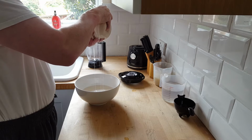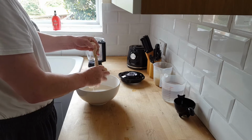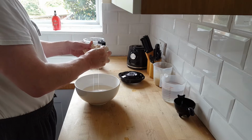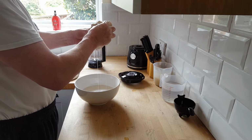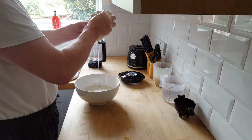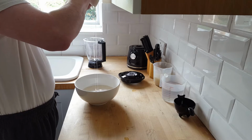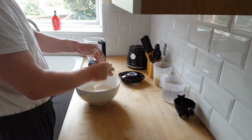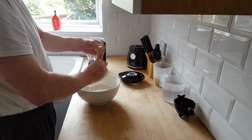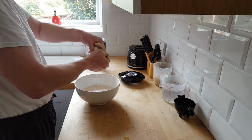Having done this for the first time, it's quite surprising how thick a consistency you are getting with this. I must admit, I thought that it would be a little bit watery, but as you can clearly see, it's a nice colour. It does look just like milk. If anything, it's probably a little bit yellower in colour.